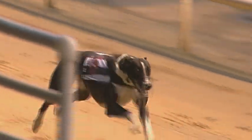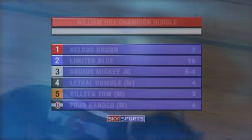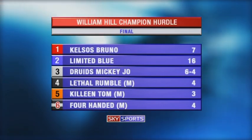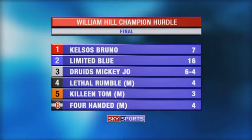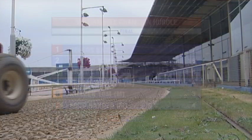A magnificent display of pace and jumping from Killeen Tom, who clocked the fastest time of the three heats, an outstanding 28.11. His reward is trap five in Saturday's £3,000 to the winner final, which looks an absolute cracker. Druids Mickey Joe, sure to improve for his run back, is favourite.